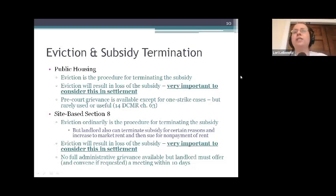Site-based Section 8. Again, generally speaking, eviction terminates both the housing and the subsidy, but the landlord can also terminate the subsidy and charge you market rent and then sue you for non-payment later. Sometimes they do this if you don't recertify. There's no full grievance process available the same way there is for public housing, but the landlord must offer a meeting if you request one within 10 days of them sending you a notice to quit.